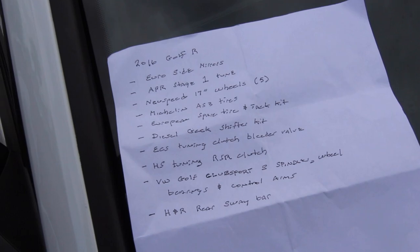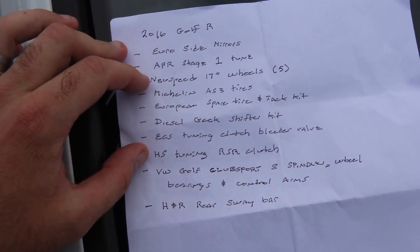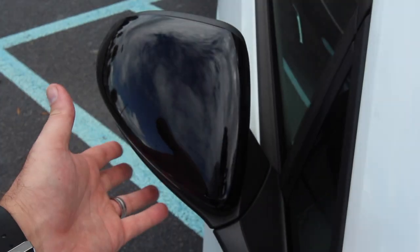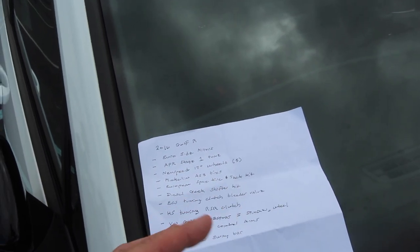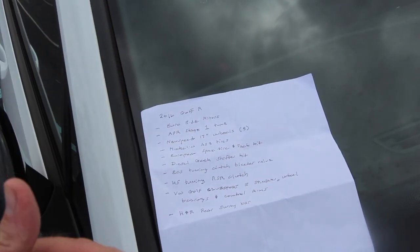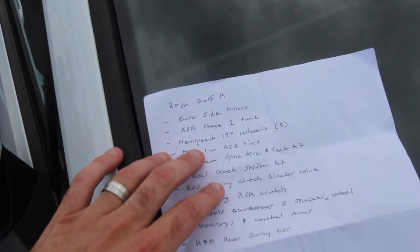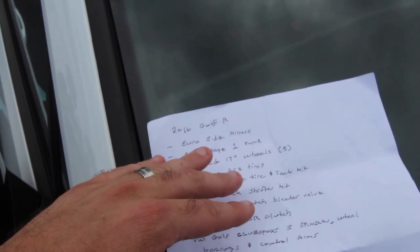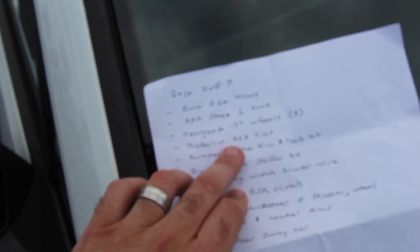All right, let's get our camera in focus and have a look. I do apologize if you cannot read the handwriting here, but we're doing the best we can. So I'm gonna just run down the list here. 2016 Golf R, it's got Euro side mirrors right here. APR stage one tune. This vehicle has around 296 horsepower, and from what Kris and I were looking at on the APR website a few minutes ago, depending on which tune he got, this car could be well over 350 to 400 horsepower. I also have new speed 17-inch wheels. You're getting five of those new speed wheels, so four on the outside and a whole other fifth wheel with a tire right here, so that's nice. Michelin AS3 tires, which we just saw.